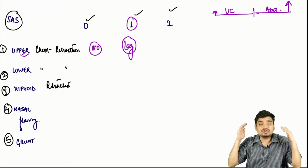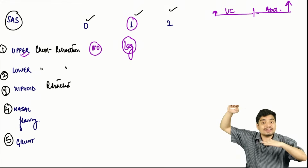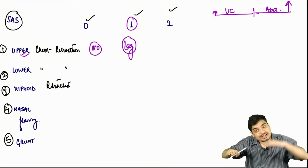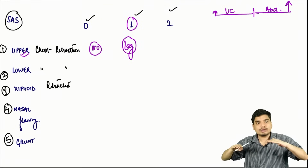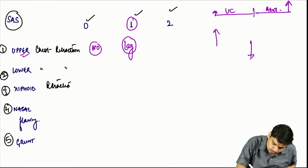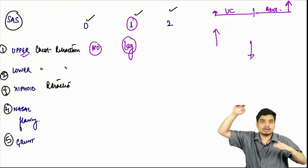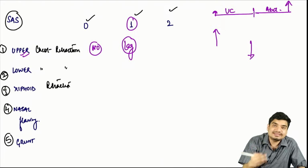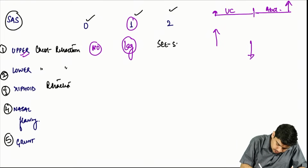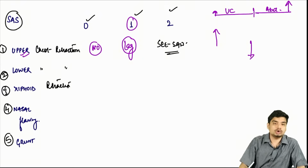Now imagine the chest pathology is so much that the abdomen has gone up, the chest hasn't moved at all. Now the abdomen is coming down, the chest is moving up. Chest comes down, abdomen moves up. This kind of movement where one portion is going up and the other is coming down is what is called seesaw movements. And if there are seesaw movements, we give it a score of 2.